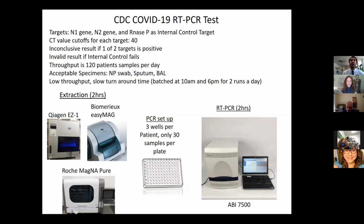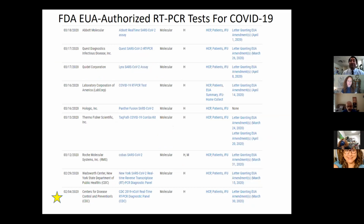So this is a test we really only reserve for our sickest patients, because we can run lower respiratory tract specimens, not the nasopharyngeal swab, but stuff from deep in the lung from very, very sick patients. We were waiting for the FDA to approve faster test methods, and this is just a table representing by date the types of tests that became available.